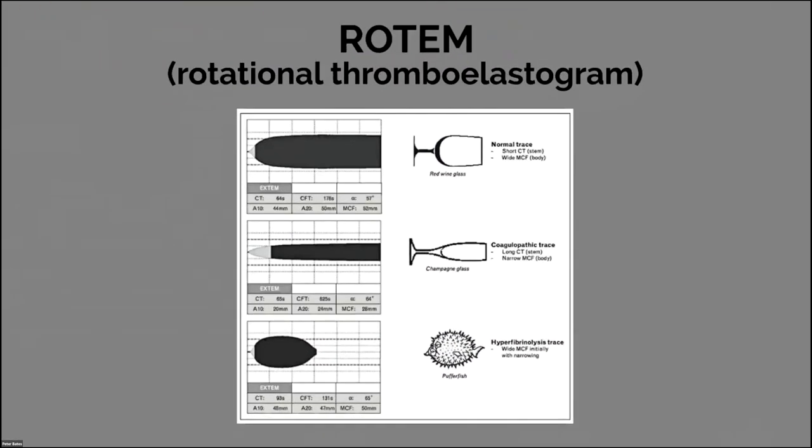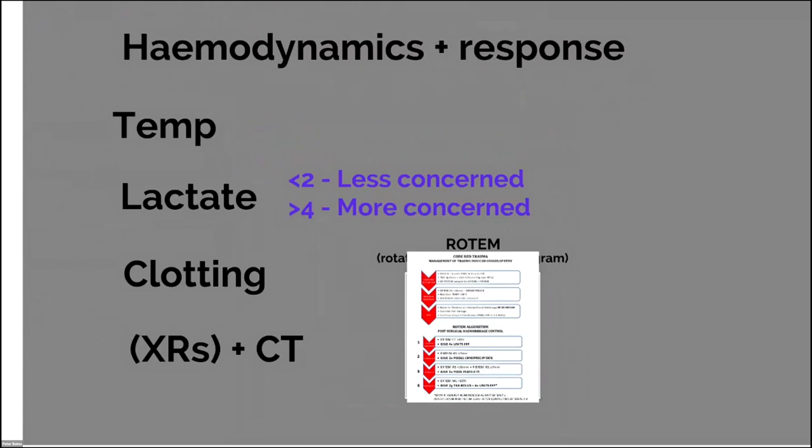This is a funny thing, a ROTEM. A ROTEM is a device for measuring your clotting. I think actually I might zoom on from this, but it's a way of measuring clotting as part of the resus process.